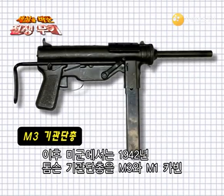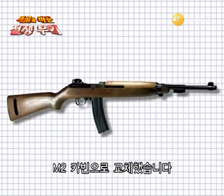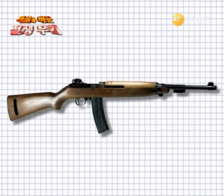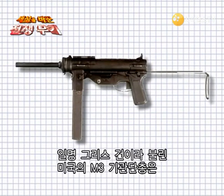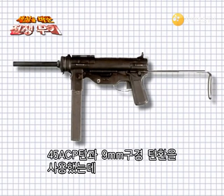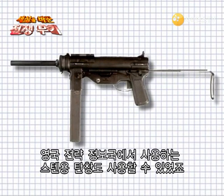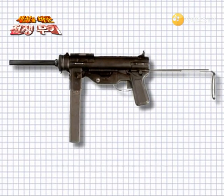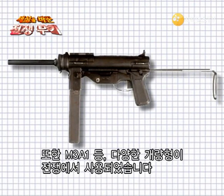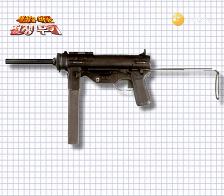The gun was withdrawn from US military service and replaced with the M3 submachine gun and the M1-M2 carbine in 1942. The American M3, or grease gun for its similar appearance, was chambered in .45 ACP and 9mm for use with British OSS forces utilizing the Sten magazine. A modified version, the M3A1, with several modifications also saw service.